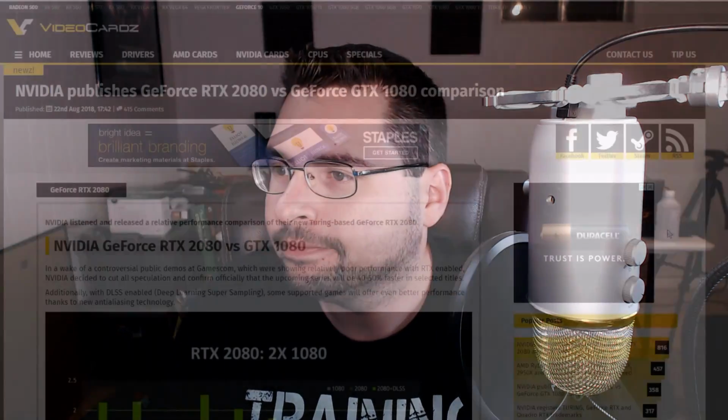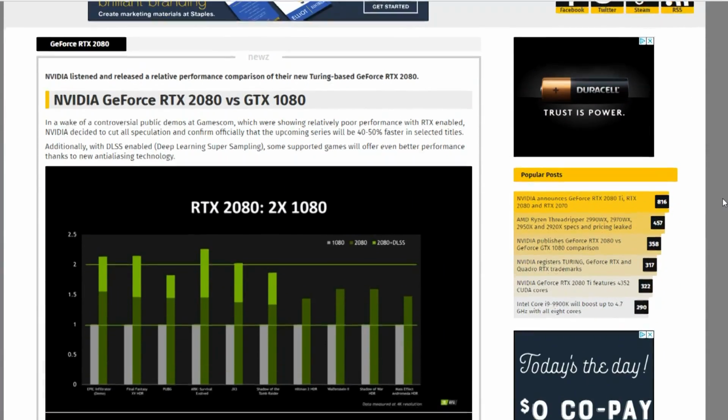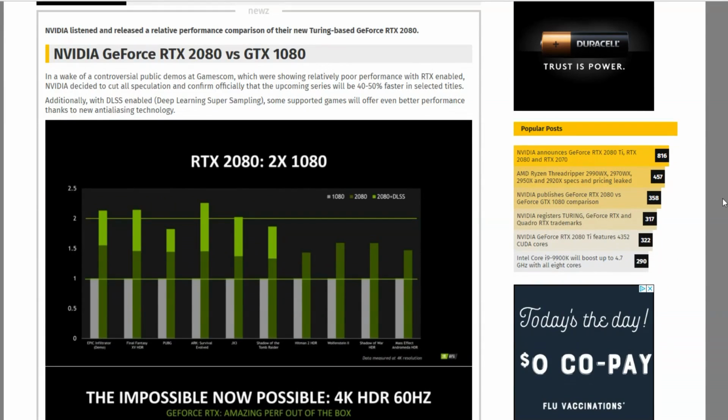So let's go ahead and check out the GTX 1080 versus the RTX 2080. Since this was video card related news, videocards.com was the first place I checked, and of course it was right there. So this is apparently directly from Nvidia because of the controversial public demos that they showed at Gamescom. Basically them not showing us anything relevant to games today for the most part.